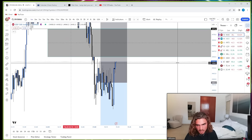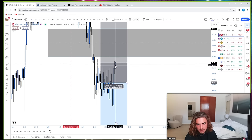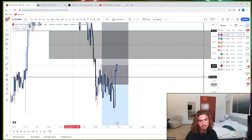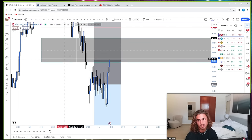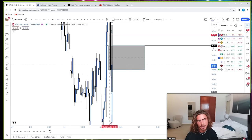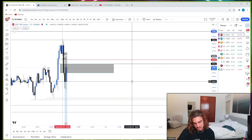I don't know if that closed above. It looks like it did. Where was the low of this? 41650. No, they were equal. I don't know why it shows that this high kind of closed above it, but it didn't. Still respecting this 1 minute. We're filling in the 5 minute and the 15 minute now, which is honestly good. Literally just sit here, see what price wants to give.